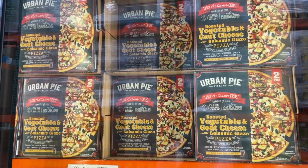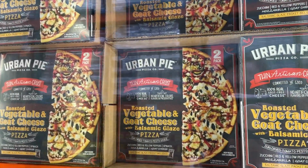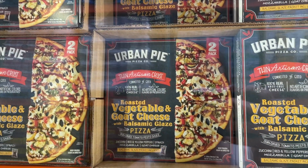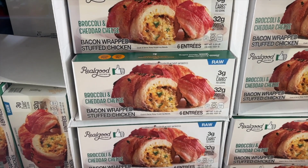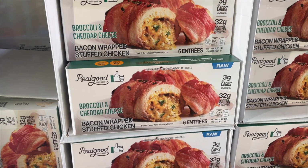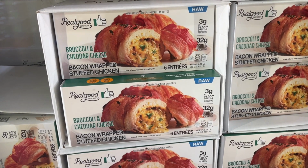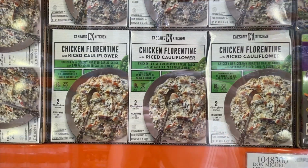Stock up. Okay, Costco, getting fancy on us. $10 for a 2-pack of this artisan roasted vegetable and goat cheese with balsamic glazed pizza. Ooh, I'm getting so hungry, my mouth is drooling. Broccoli and cheddar cheese, bacon wrapped, stuffed chicken. Oh, $12.89. Six entrees. Oh, those look divine. This looks really good to me too.